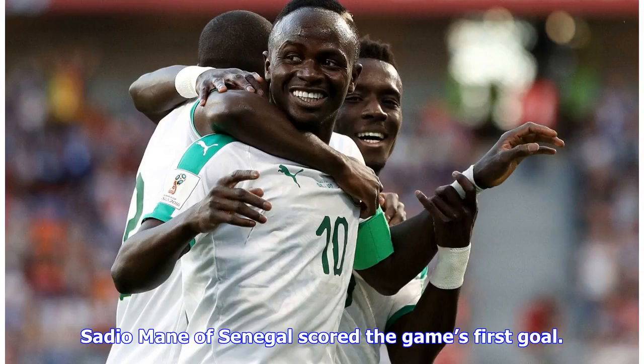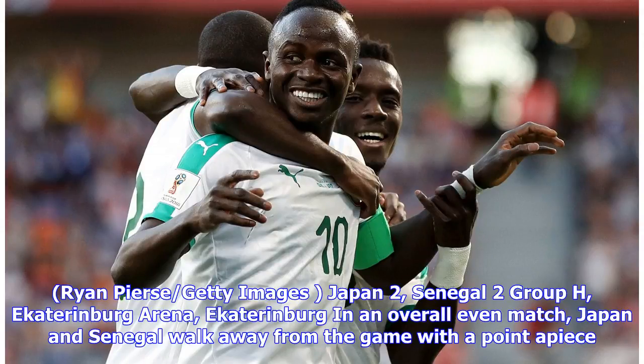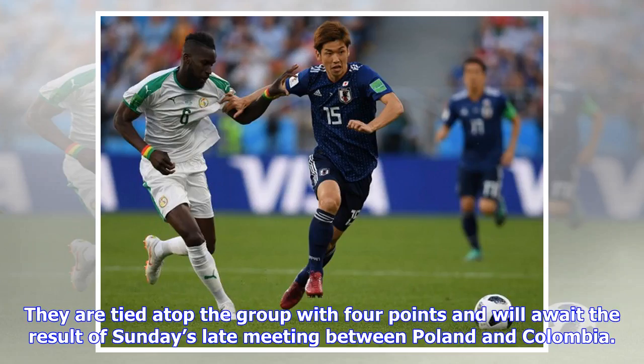Sadio Mane of Senegal scored the game's first goal. Japan 2, Senegal 2, Group H, Ekaterinburg Arena, Ekaterinburg. An overall even match, Japan and Senegal walk away from the game with a point apiece. They are tied atop the group with 4 points and will await the result of Sunday's meeting between Poland and Colombia.